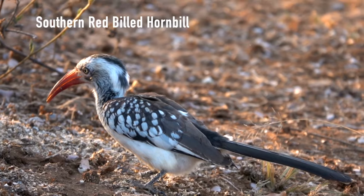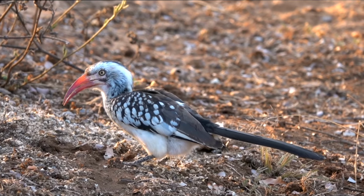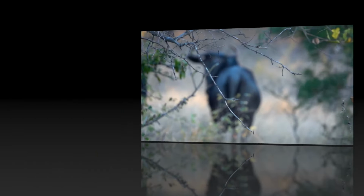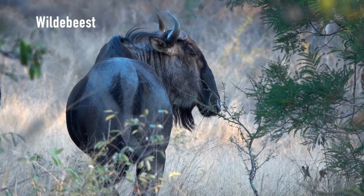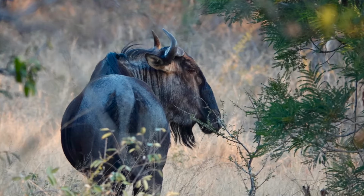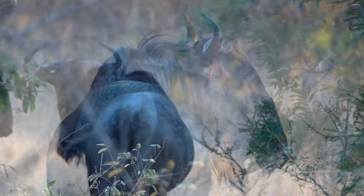So they are omnivorous. They will eat the fruits and seeds as well as insects. So they've got a very, very broad diet. So that's why they are so common. There's just so much. When it comes to wildebeest, that's actually kind of a slang name. It's originally called a gnu. It's called a gnu because of the sound that it made. When they first discovered it, it used to call out its name.